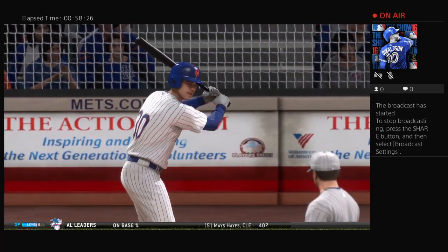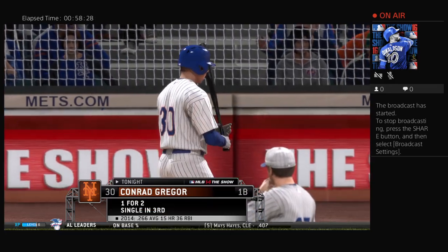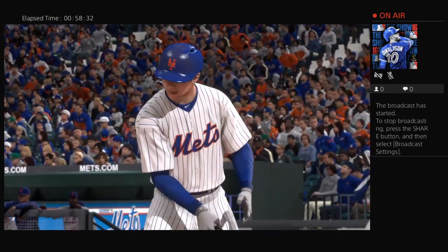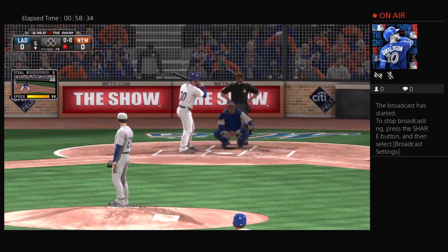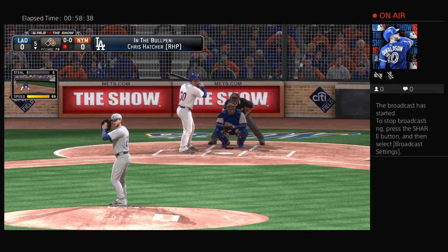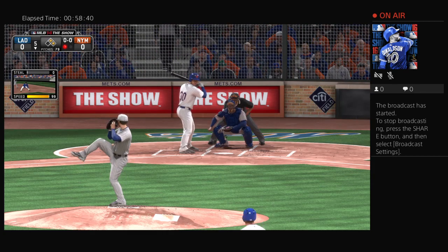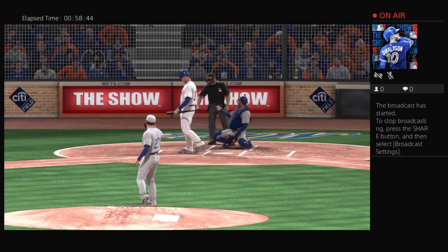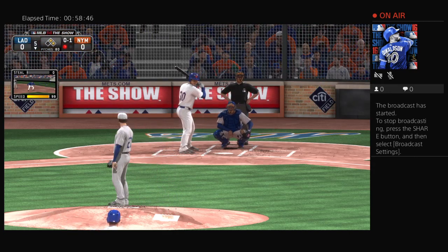Just lay it in there. He's probably taking anyway. Number 30 will dig in, 1 for 2 thus far. Some action in the Dodger bullpen now as it appears they have both a lefty and a right-hander up and throwing. Fouled straight back. That last pitch, number 80 for Kazmir.